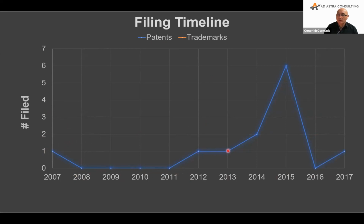We did 1 in '12, 1 in '13, 2 in '14, 6 in '15, and then 1 in '17. And if you look then at the trademarks, nothing until '12, then 2 in '14 and 1 in '15. So when you look at these, there's kind of two obvious things that happen.